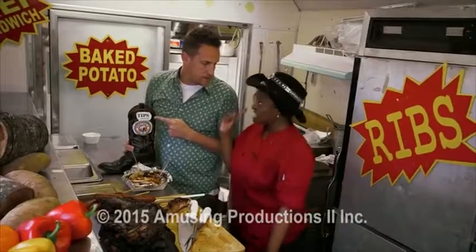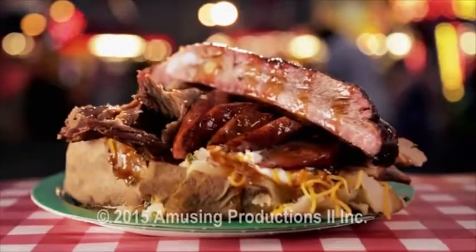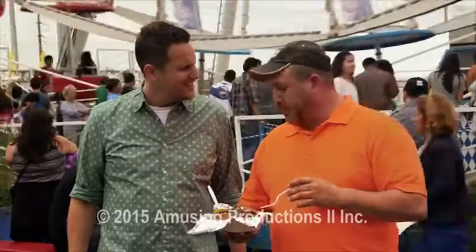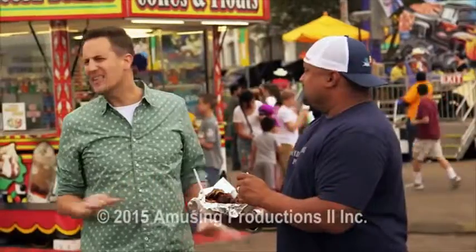You want a tip? Yes. Keep making more of these. Give me 5, baby. That's delicious. You know, I've never had anything like this. Can't stop eating it. It's been smoked to perfection. Just juicy. I couldn't stop. Nothing but love. Nothing but love.